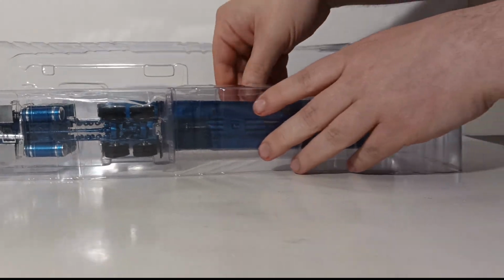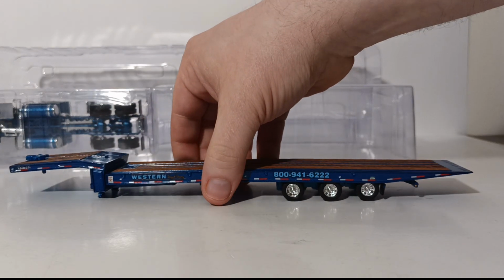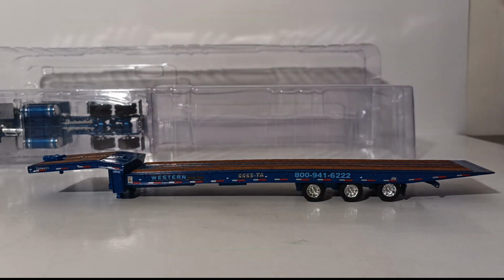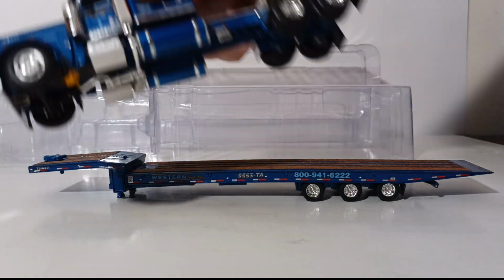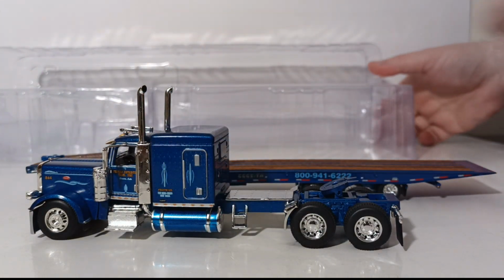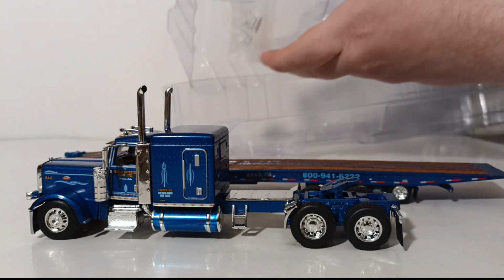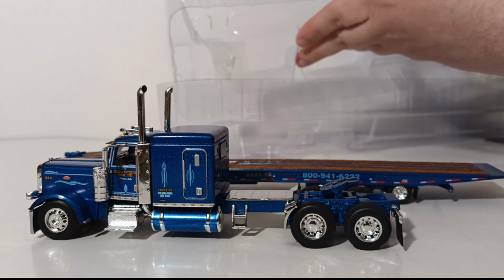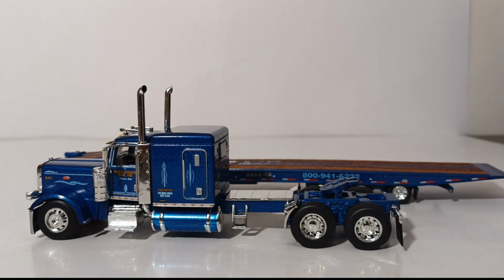There you go. First out of the box is the 5553A trailer. Next, we have our Peterbilt truck. The only other thing in the box is a pair, hopefully you can see that hiding right here, of mirrors. So they have provided an extra set should you need those.